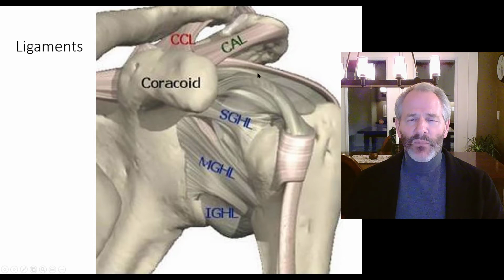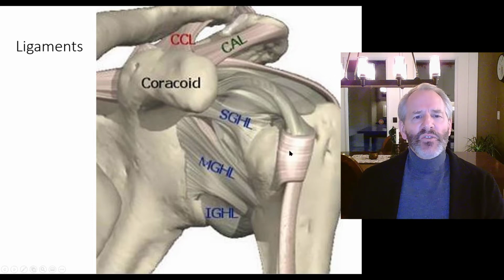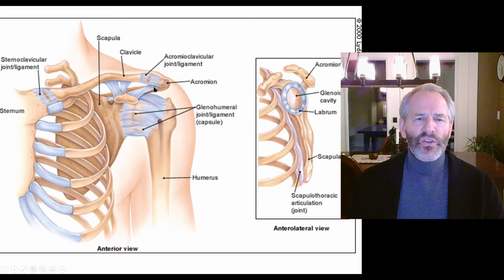Here's the acromion, and beneath this space, we have the very vulnerable bicep tendon going through this intertubercular groove on the arm bone, the humerus. So again, there's dense ligaments that form the outer part of the shoulder. We can refer to that as the capsule, the ball and socket glenohumeral joint. These ligaments are damaged when somebody dislocates their shoulder.